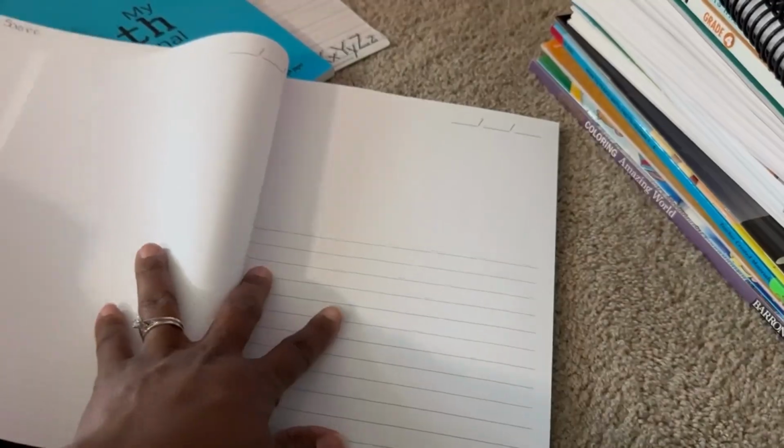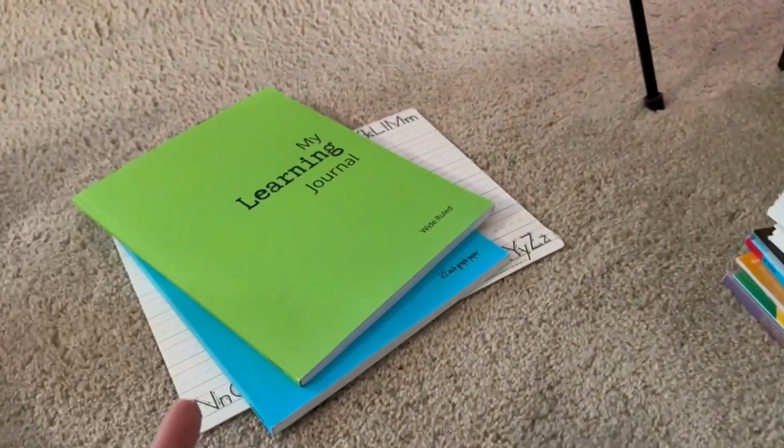My big girls don't write on lines this size, and they don't like to use it now. I kept them too long and we should have used them a long time ago. Same thing with this one.